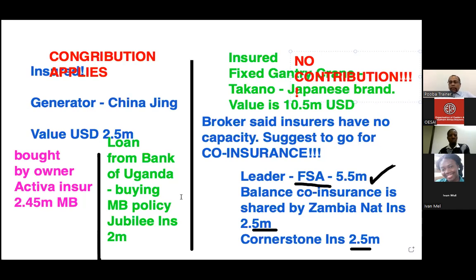Nana, is it okay? Yes, it is. Thank you. So in case of a claim, all three of them have to pay their proportionate part. It's just straightforward co-insurance. But the one on the left is contribution. It's different.